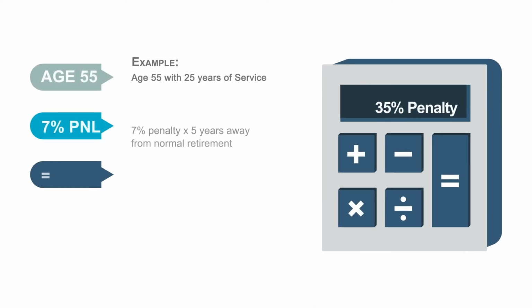So the worst case scenario I'll give you is an individual who is 55 years of age and has attained at least 25 years of TRS creditable service. In that particular case, that individual would have a 7% penalty times the 5 years that they're away from their normal eligibility, which would yield a 35% penalty.